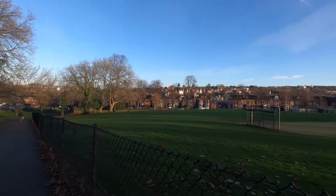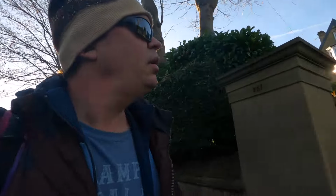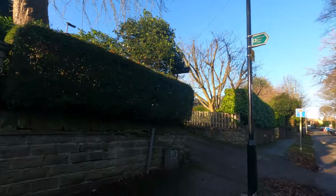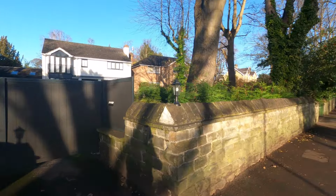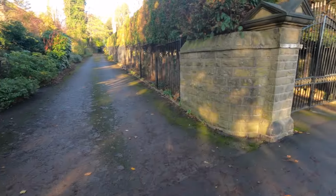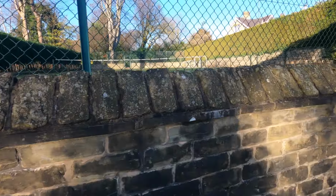I don't even know what area I'm in, so I've just had a look on Google Maps and apparently I'm at Brincliffe, which I don't really know anything about. I do now. Nice houses. Well, semi-detached around here. Look at this. So the Sheffield Round Walk goes down here then. We got their own tennis court. Can't even see the house for that one, it's that far away.